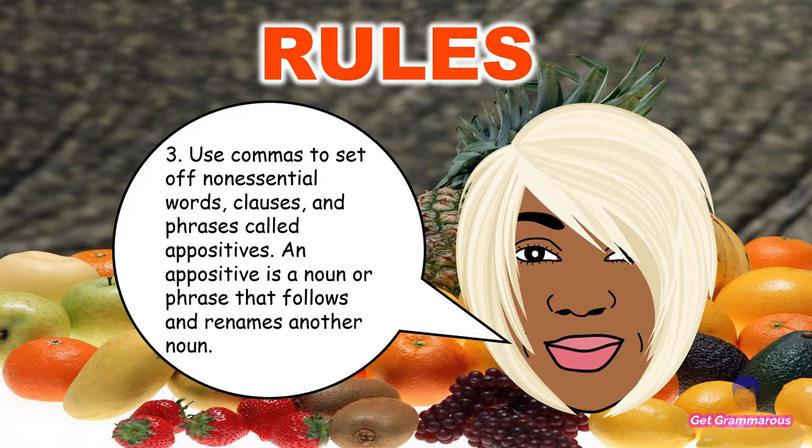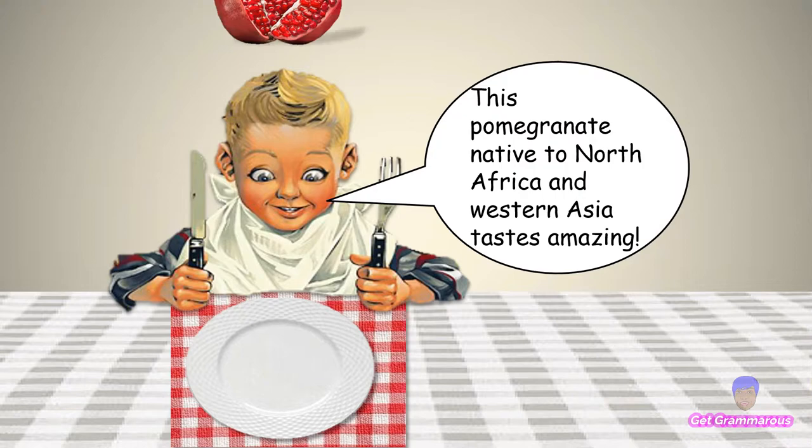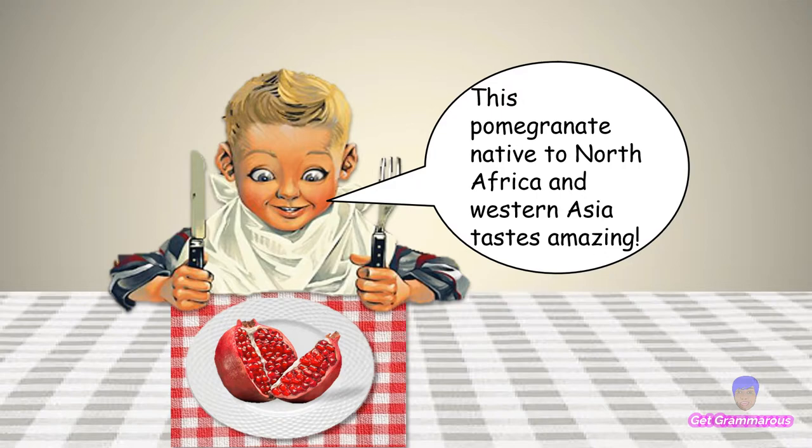Rule number three. Use commas to set off non-essential words, clauses, and phrases called appositives. An appositive is a noun or phrase that follows and renames another noun. Here is an example. This pomegranate, native to North Africa and Western Asia, tastes amazing. The non-essential words in this sentence are native to North Africa and Western Asia. Use commas to separate the non-essential words. Correct!